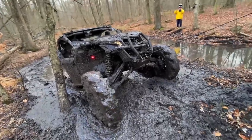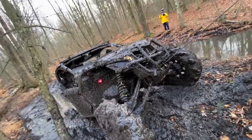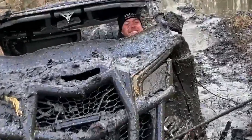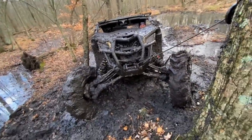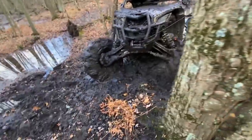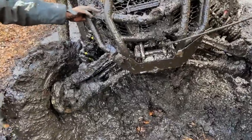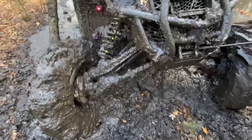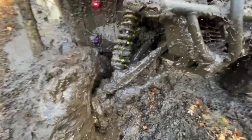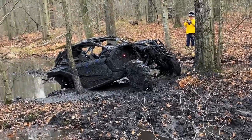Look at the mud. She broke. Is it broke? Oh yeah. I need to take a pee break. Look at those shoes. Yeah, grab your front axle there. See if it's in there or out. I'm guessing it's an outer. It's usually an outer. Three axles this week. Don't reverse too far and fall back in.